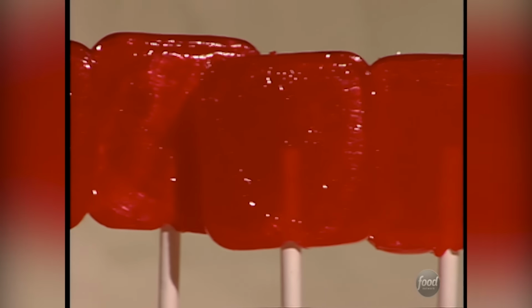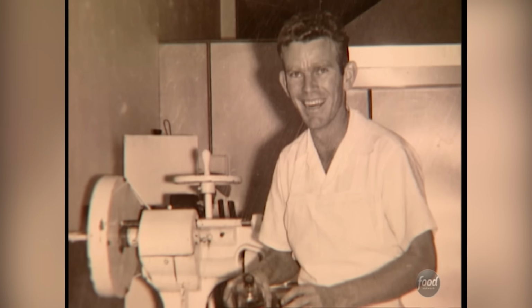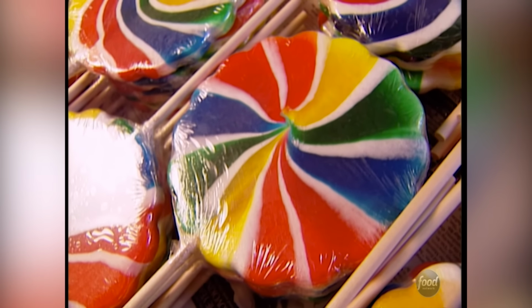At the time, most suckers came in a single color, but one clever customer gave owner Tom Kennedy the idea to brighten things up. And she said to me, I want a multicolored pop, because this was the beginning of the psychedelic craze in the United States. Tom made up a single batch of his colorful creation and was stunned at the reaction. It flew. It flew so fast we couldn't believe the sale. Soon, amusement parks were looking to add this sweet sensation to their stock.